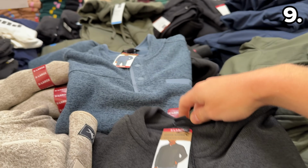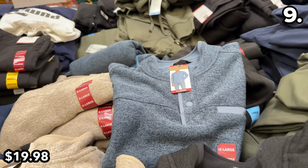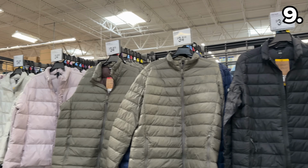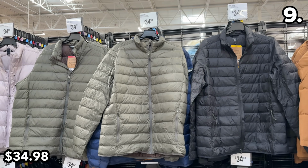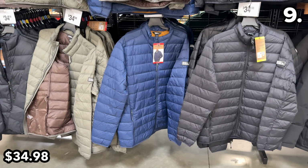From Eddie Bauer with 3 different color options, these men's fleece sweaters at $19.98 are well timed for the season, and for the colder winter days, these men's or women's Eddie Bauer jackets at $35 provide that perfect, not overpowering level of warmth that could serve you well unless you live in a truly frigid climate.